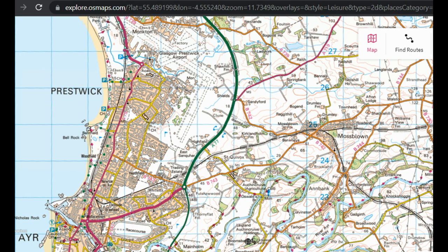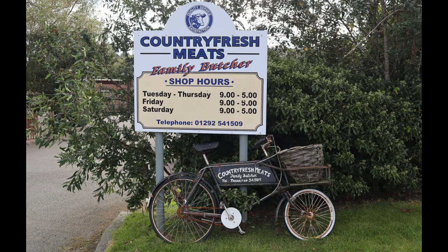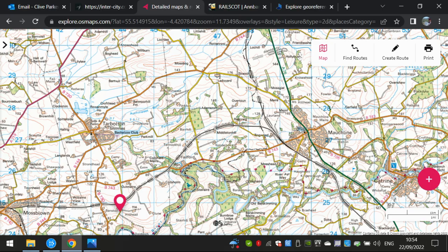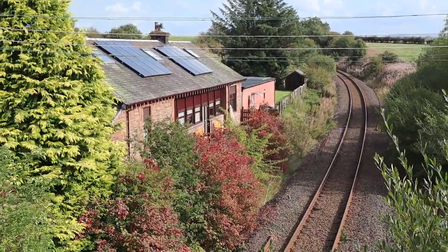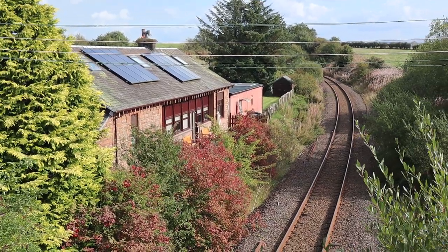British Railways. Next, I head east to Tarbolton, where the station is a mile and a half south of the village. Follow the signs to the butcher and the garden centre, or look at this map. And this is Tarbolton station, which closed in 1943. It's about a mile and a half from the village, which probably accounted for its early demise. It's now a private residence with a butcher's shop attached.